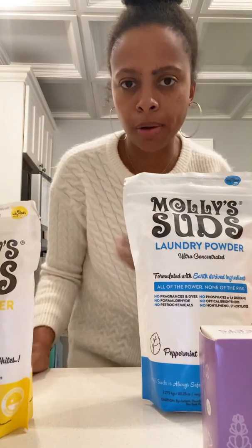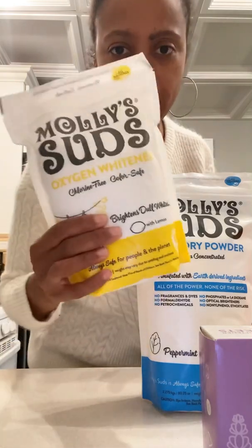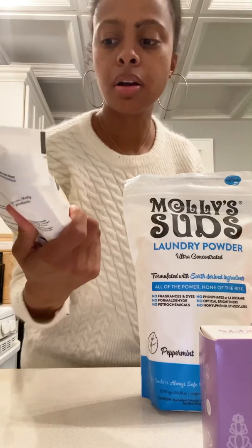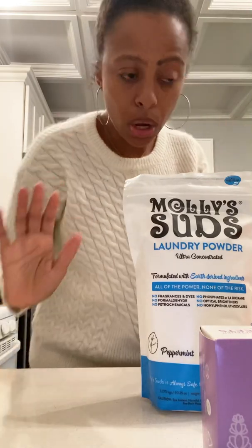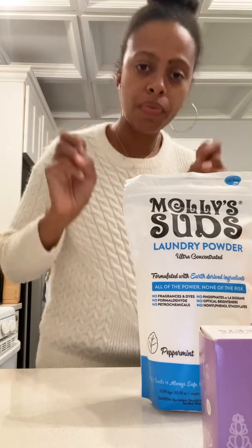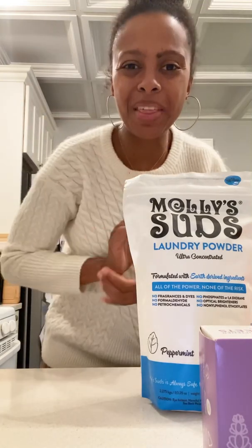The oxygen whitener is chlorine free, color safe, all the things. So that is my haul for right now, and I hope that it is helpful.